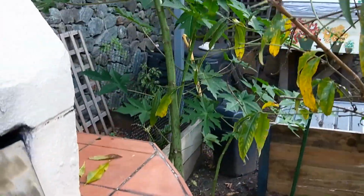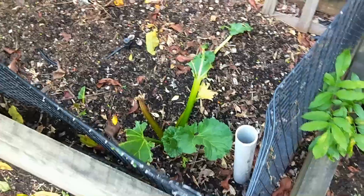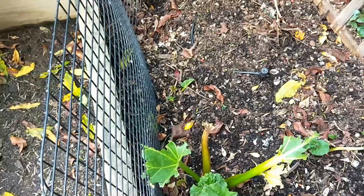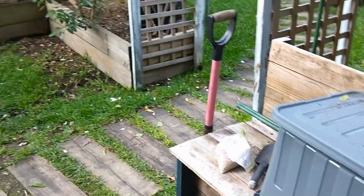Rosie's got another papaya grove there. Where are the damn papayas? I don't even eat them. He didn't supervise the chickens properly and they demolished my damn rhubarb. Ay caramba. Looks like they've survived, so that's good. That's an edible leaf called beetle leaf.